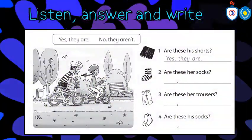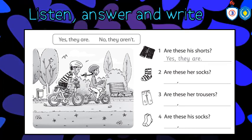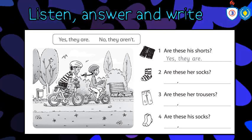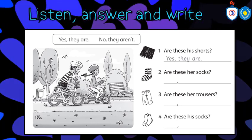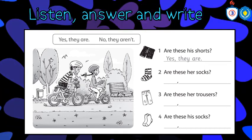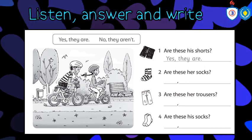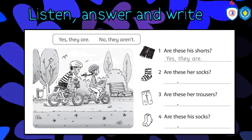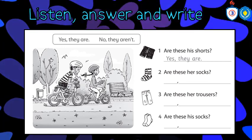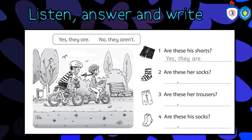Listen, answer, and write. Yes, they are. No, they aren't. Number one, are these his shorts? Okay, well, the boy is wearing black shorts and those shorts are black. So, yes, they are. Number two, are these her socks? Okay, they're black and white socks, but the boy is wearing the black and white socks. So, are these her socks? No, they aren't.